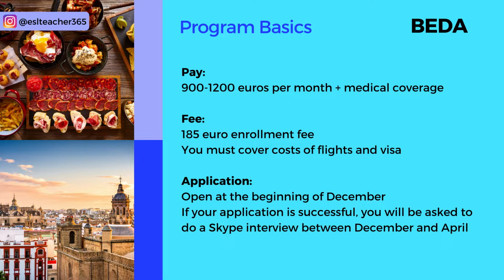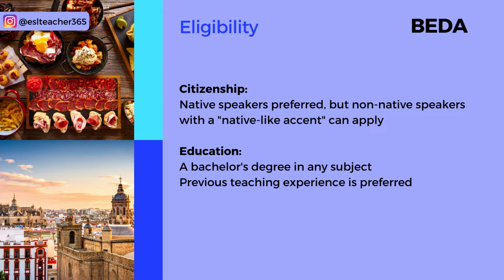The application opens at the beginning of December, and if your application is successful, you'll be asked to do a Skype interview sometime between December and April. The BEDA program prefers native English speakers, but non-native speakers with a native-like accent can also apply. You must have a bachelor's degree in any subject, and previous teaching experience is preferred. You aren't required to be a certified teacher, but if you've done something like tutoring or mentoring or coaching, that is going to be helpful.